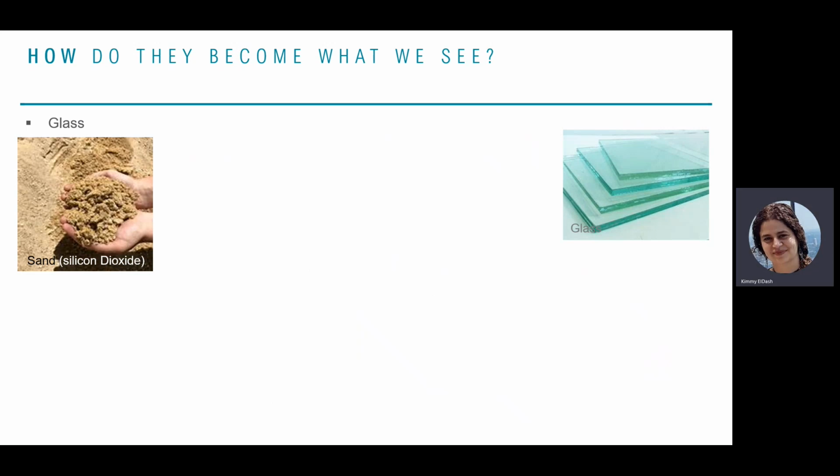So where are these materials from? These things that we see every day when we're walking in the streets or when we're inside a dwelling or work or school. Glass is a very common material, very important because of that transparency and the ability to stop wind and rain coming in while giving us sun.